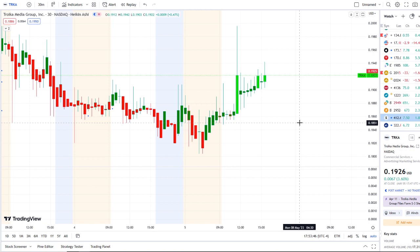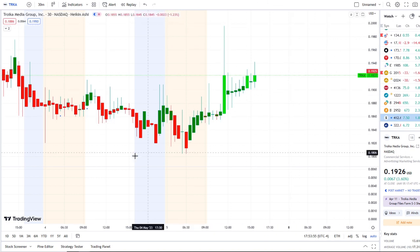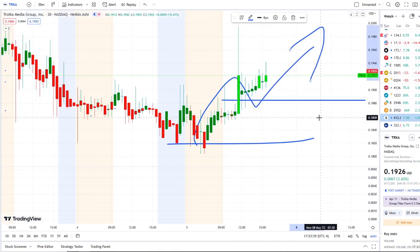So here we are with TRKA stock pushing back up towards the 20-cent area, rejecting off of it, but starting a staircase effect here. And we need to talk about what's going on with the inflow versus outflow and the bull and bear indicators.